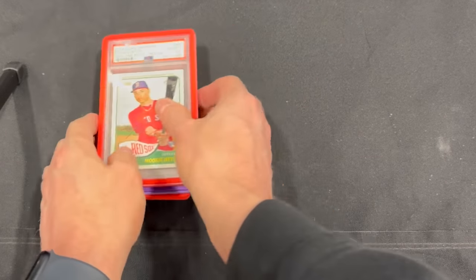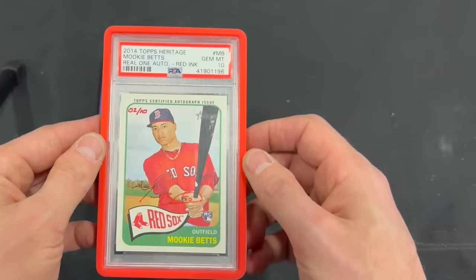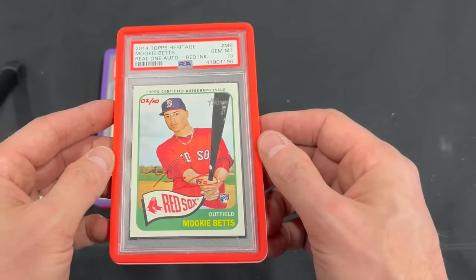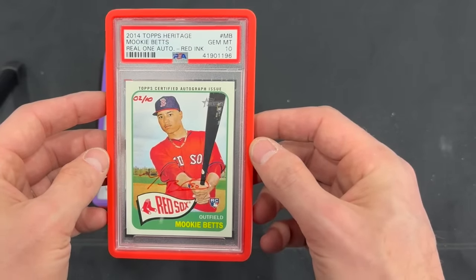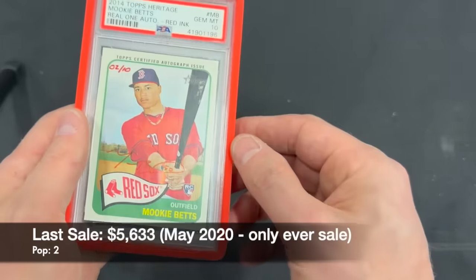And like I said, three very cool, rare, modern cards to show you. First is a 2014 Topps Heritage Real One Auto, Red Ink Auto, Mookie Betts rookie, graded PSA Gem Mint 10. It's serial numbered out of 10. You can see in the upper left, it's 02 of 10. Don't love that the red ink sort of blends into the red jersey, but I'm sort of nitpicking here on a very, very cool, rare rookie auto of someone shaping up to be an all-time great.